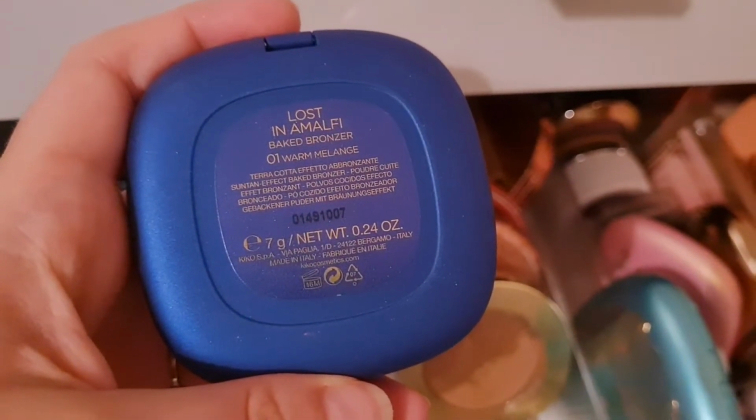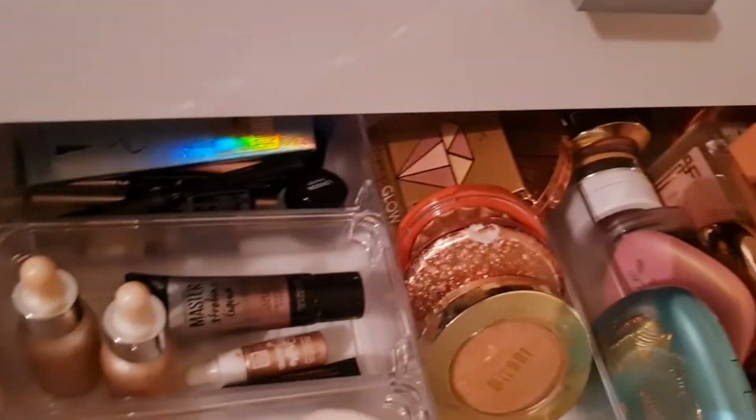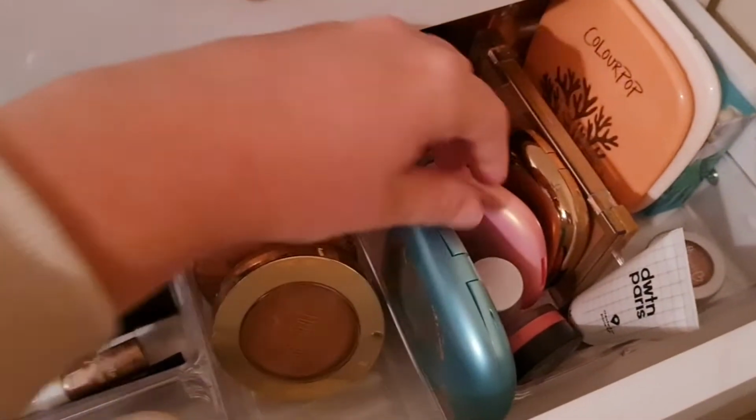What is that bronzer? So this bronzer is called Lost in Amalfi, and it's the Warm Melange. Yeah, it's definitely warm tone. And this one is called Unexpected Paradise Bronzer Warm Honey. Actually, this one says warm too, but it looks a little bit more neutral.